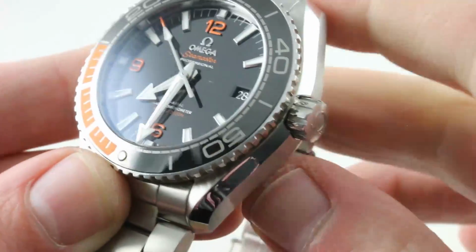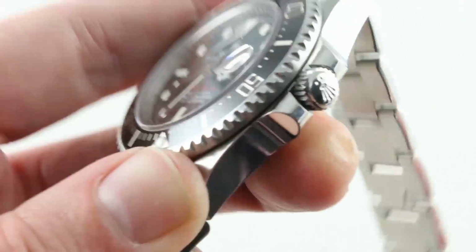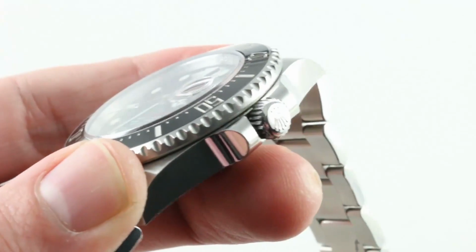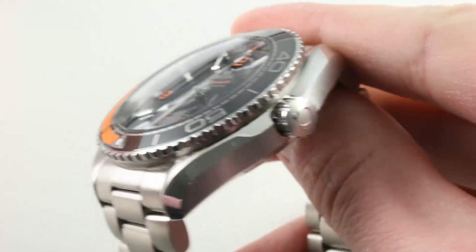Note how large the crown is, and also how sharply knurled it is. It's a dramatic contrast with the Rolex, which is perhaps a little bit too flush to the case and the crown guards for its own good. It's easier to manipulate this with wet, sweaty, or gloved hands.